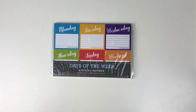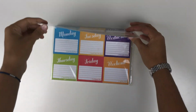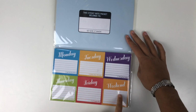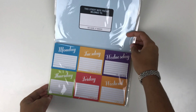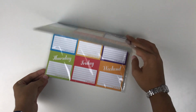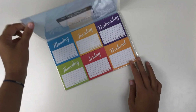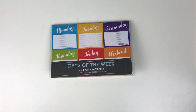The next item is a 6-pack of Knock Knock sticky notes. These are really, really cute. They each have a day of the week, Monday through Friday, and then one for the weekend as well. I have a couple of packs of these and I really, really like them. I think Knock Knock sticky notes are very high quality. The paper's really thick and the adhesive actually works and won't wear off as quickly as ones I would get from the Target dollar spot. So love these. I hope the winner loves these too. They're very useful for planning as well.